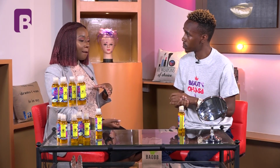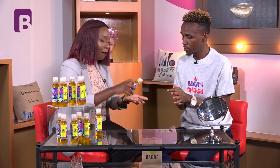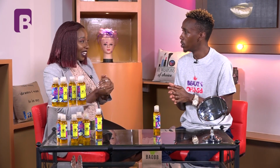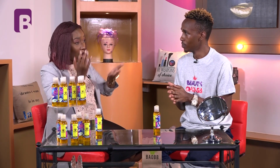If you have very oily skin, also try double cleansing, which means you take some of it, rub it all over your face, and then use a cotton bud to wipe off the makeup. Oh. Yes. Okay. Yes, and then use a facial wash to wash the skin, and then put baobab oil again.